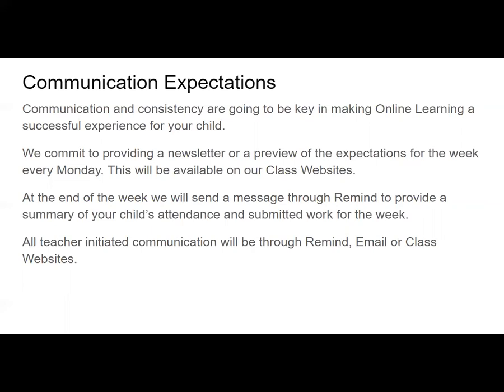You might also receive some Remind messages throughout the week, just reminding you to turn in assignments or if there's an update with systems or programs, we might want to get that information out to everybody as quickly as possible. So again, you will probably be receiving Remind messages a few times throughout the week, especially during these first few weeks of school. If you ever have any questions for your teachers, please don't hesitate to either send them a message through Remind or email. Those are the best ways to get a hold of us.